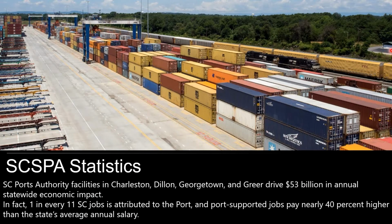Also, the Port Authority facilities drive around $53 billion in annual statewide revenue, and 1 in every 11 South Carolina jobs is attributed to the port. These facts serve as a testament to the port's significant impact on the state's economy.